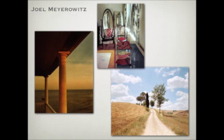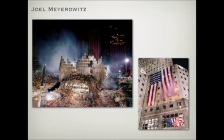So Meyerowitz starts out as a street photographer in black and white and color, moves through some ideas about color photography, and then eventually settles on making photographs with a large format camera. He's also known for creating a photographic archive of the September 11th, 2001 attack on the World Trade Center. He was the only photographer to be allowed unrestricted access to Ground Zero from immediately after the attack all the way through the eventual cleanup of the site. It's interesting because these pictures combine in some ways the idea of the street photograph with some of the more contemplative photography that he had done, but these photographs were primarily made with the 8x10-inch camera.